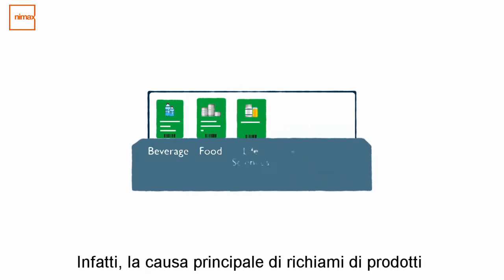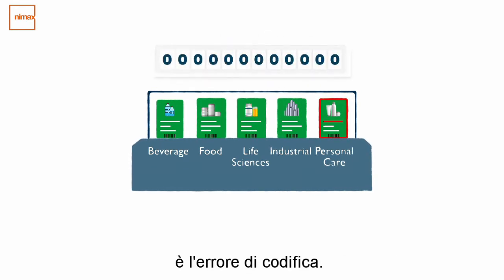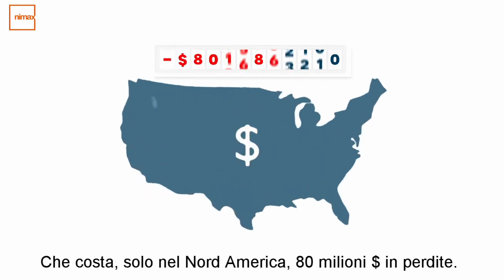In fact, the #1 cause of product recalls is labeling mistakes, costing over $80 million in losses across North America.